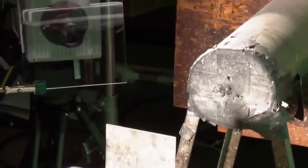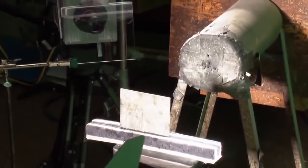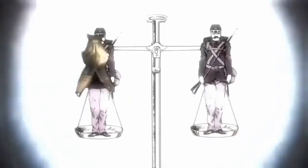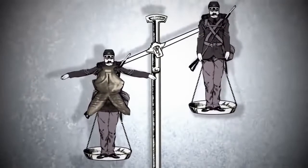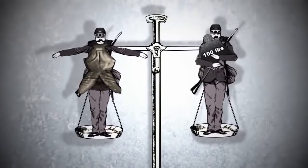First up, a piece of steel. It provides about as much protection as a 15th century breastplate. 3, 2, 1. Even this small caliber bullet easily penetrates, leaving a jagged hole. Looks like someone just ripped a hole in a piece of paper. To provide enough protection for a soldier's torso, this steel would have to be 10 times thicker. It would weigh an unwieldy 100 pounds.